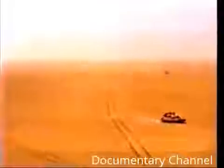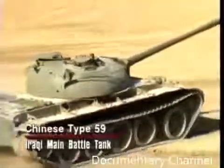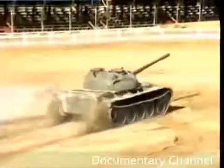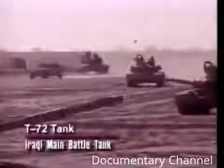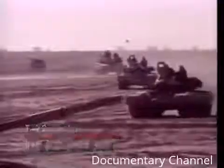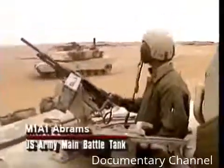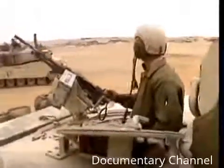Since World War II, the dominant land weapon in desert warfare has been the tank. This was especially the case in the Gulf War. The majority of Iraqi tanks were the older Chinese Type 59 or the similar Soviet T-55. The best Iraqi tanks, the T-72s, were used by the Republican Guard. U.S. Army tank formations, although outnumbered, were much better equipped than their Iraqi counterparts.